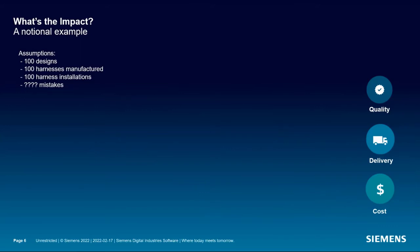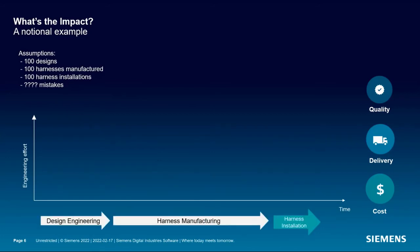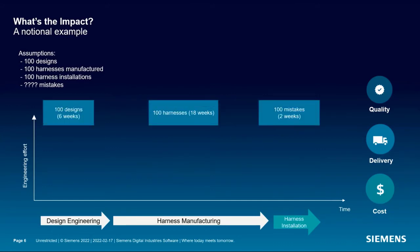This example will demonstrate what the impact of engineering effort is at the different stages of the development life cycle. Let's assume we've got 100 designs. Let's take a look at the graph, which represents the typical development life cycle: design, manufacturing, and installation. Let's put on the graph 100 designs, manufacturing of 100 harnesses, and 100 mistakes. Even if 1,000 details are correct, one will always appear which will make your product wrong. Let's assume that each harness has one mistake. That ends up with a total of 100 mistakes found in the harness installation. At 99.9% accuracy with 1,000 details in each harness, it still means one detail is wrong.